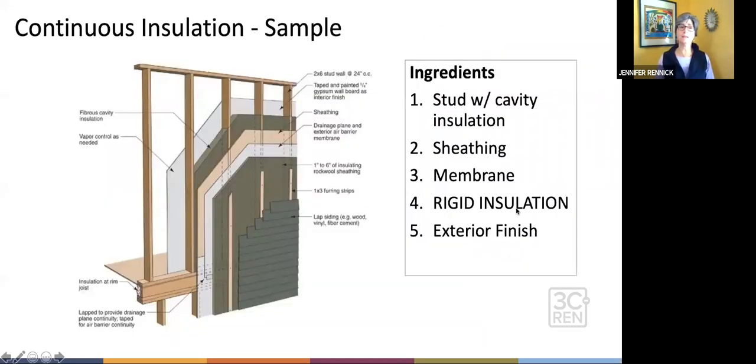Now, adding the exterior insulation, the recipe is actually pretty straightforward. If you're doing wood construction, you build your stud walls, you fill the cavities, you add your structural sheathing, then you layer on your house membrane that is sealed at the bottom and the top, as well as the seams in the middle. So we want to seal it at the foundation, seal it up at the top plates into the roof, add the continuous rigid insulation, and then create a drainage plane through some kind of furring strips and your exterior finish.